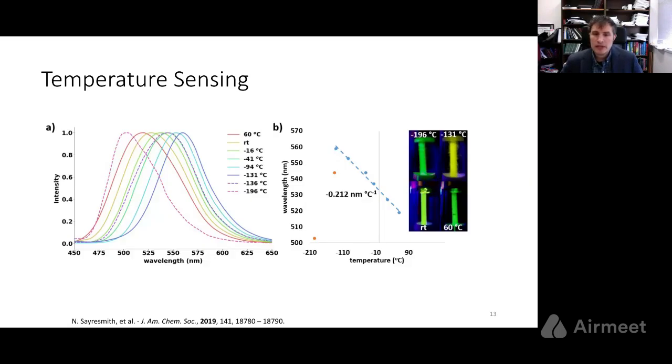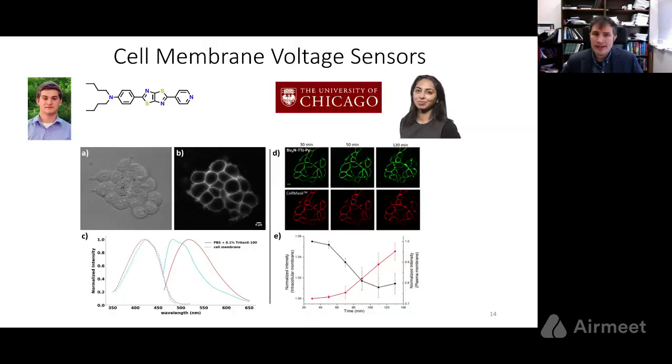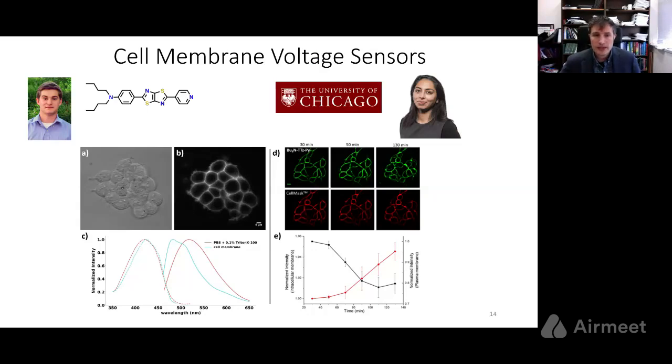But then we decided to branch out a little bit and go into an area of research that was quite new for me, and that's on slide 14. We did have to collaborate with someone at the University of Chicago. So in slide 14, you'll see our collaborator who helped us use these as a cell membrane voltage sensor. This is Professor Yamuna Krishnan, who's in the Department of Chemistry at the University of Chicago. And she helped us realize that we could use these asymmetric dyes to stain cells and not just look at the cells under a microscope, but actually do some electrophysiology experiments with them to see how the fluorescence changes depending on the voltage.